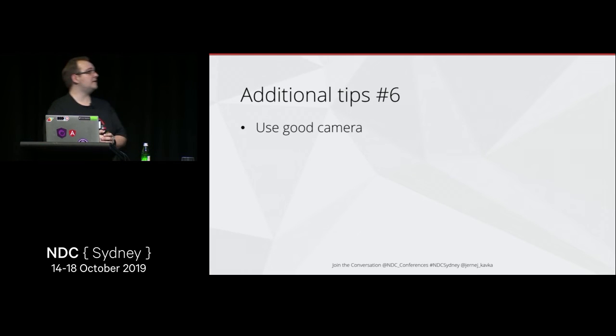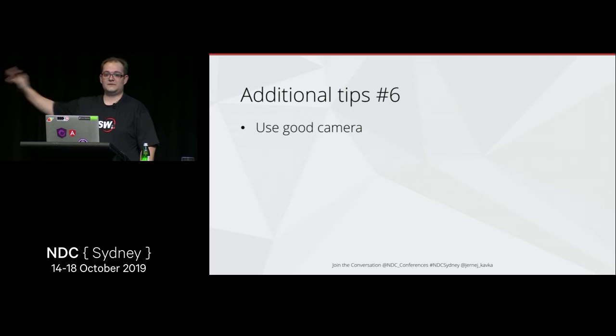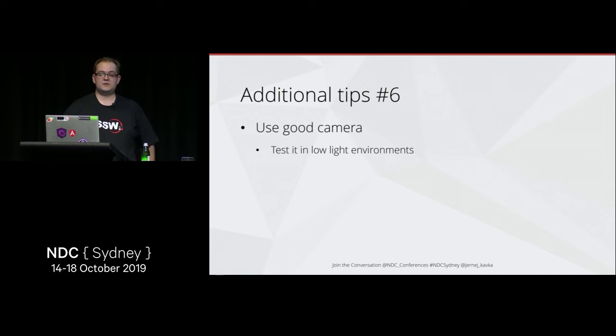And one very important thing that I also learned is have a good camera. Like we use the Kinect V2 because it's an amazing camera. And I'm hoping we'll get the Azure Kinect camera soon, so we can do a lot more things, which I'm going to mention at the end.